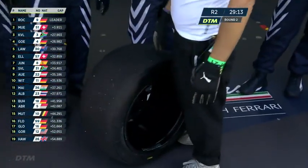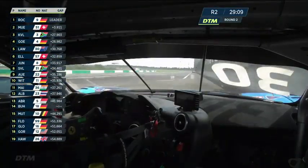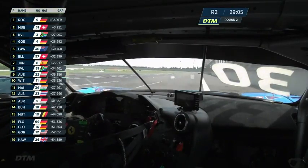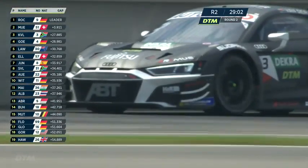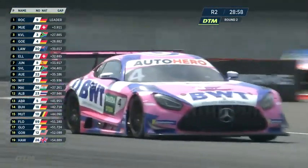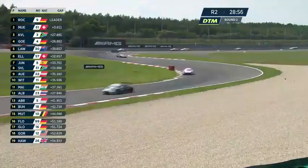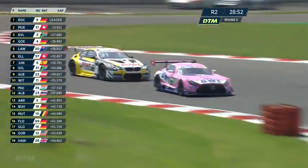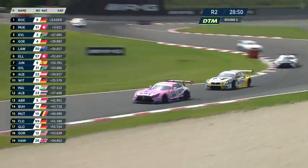Right, tyres being readied. Now, who is that for? Liam Lawson, looking good, in control at the moment. Kelvin van der Linde there, then Max Gotts, and then it's Liam Lawson. And Sheldon van der Linde almost onto the tail that time of Daniel Hunkadeo.